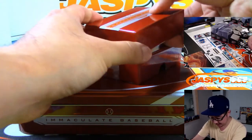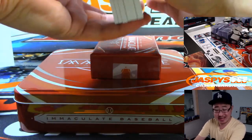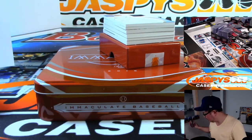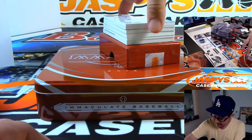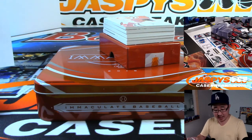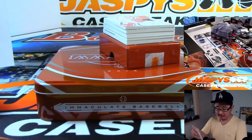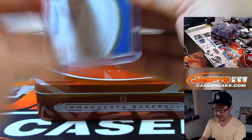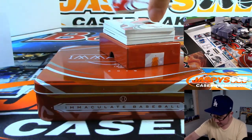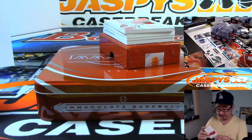Good start to the day. They really loaded this stuff up, boys and girls. Eloy Jimenez on the bottom. All right. We got Dennis Santana, 36 out of 49 for the Dodger kid there. He might be good in the bullpen. I didn't need him in the bullpen. High strikeout guy. That's for Trevor in number 6. We've got Matt Carpenter, 28 out of 49. Number 8, Trevor.